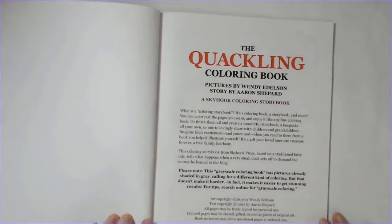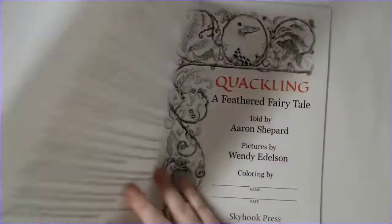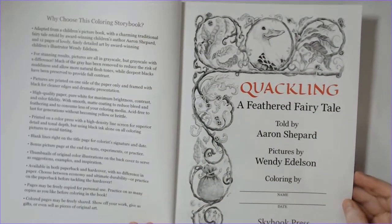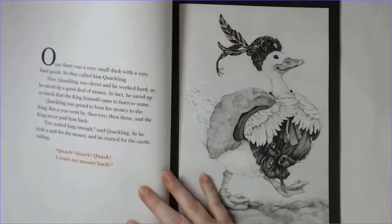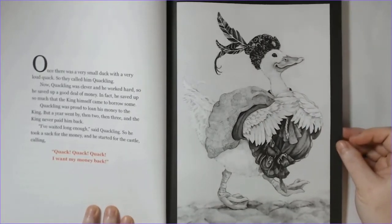Similar intro. I won't read. The intro's very similar across the board to all the books, so I just wanted to read the one to you. The Quackling. Look at him, handsome, in his little feathered cap. Just strutting around.